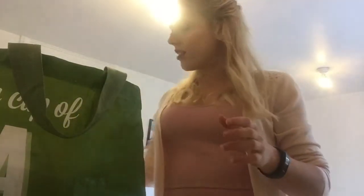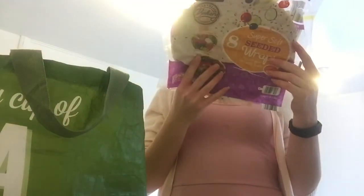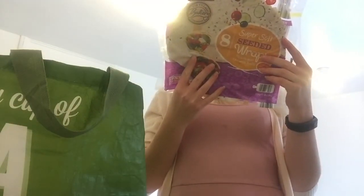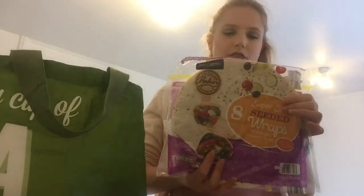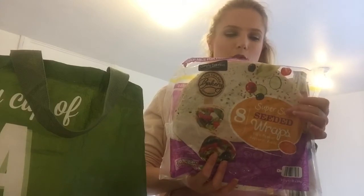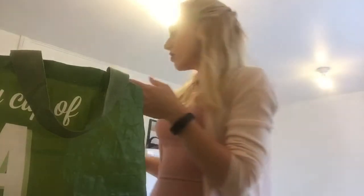Cotton pads. I picked up these super soft seeded wraps, and I checked the back of them and there doesn't seem to be anything in there that makes me believe that they're not vegan. And I want to make some vegan burritos on Friday, hopefully. Just depends on what my plans end up being, but that's why I bought those.